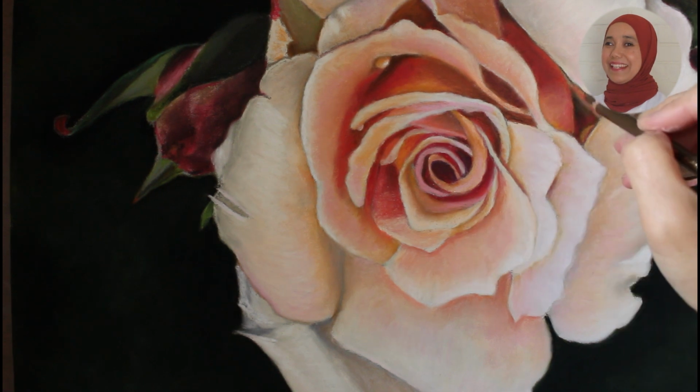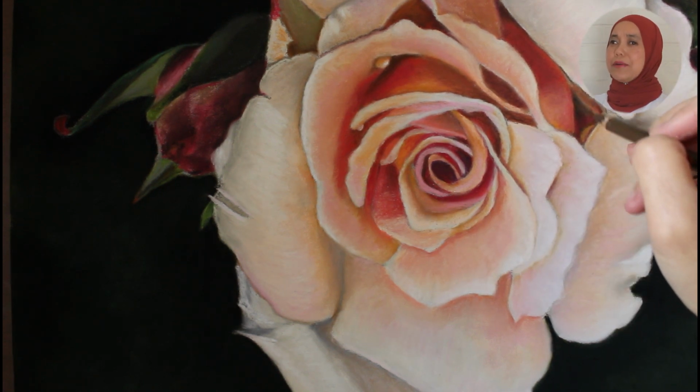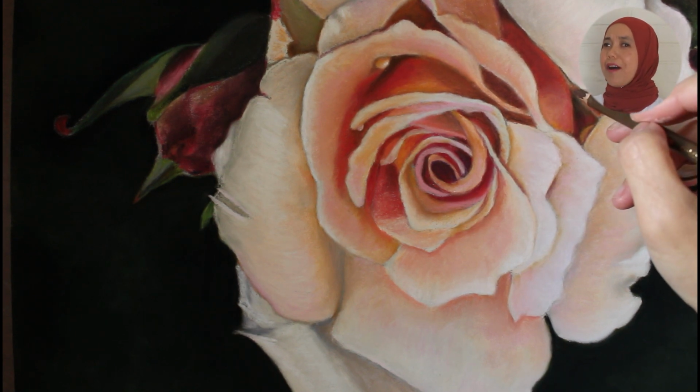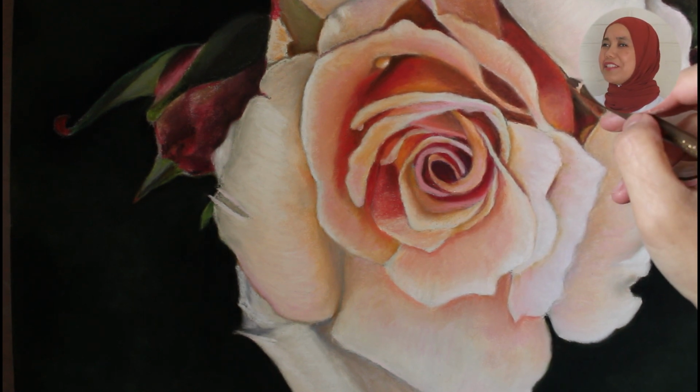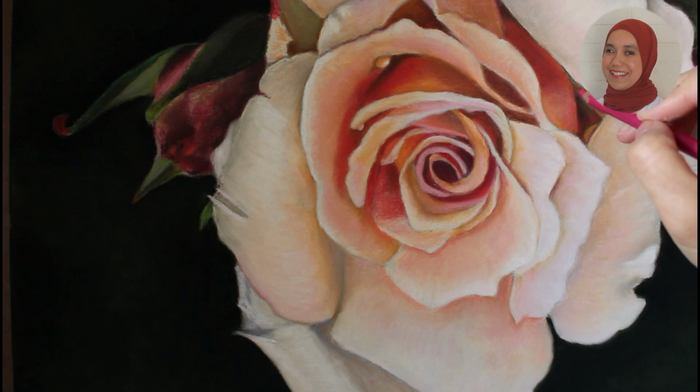It may sound silly, but think of it like this. If the flower could talk, it would say, "Oh, my petals aren't perfect. Could you add more color? Or could you change the color of my petals?" I find it so much easier to paint flowers than people's portraits.